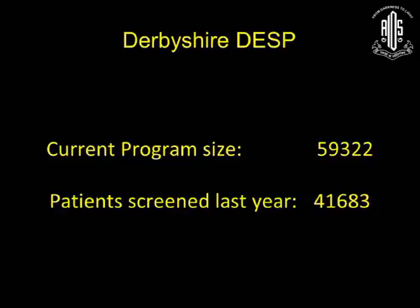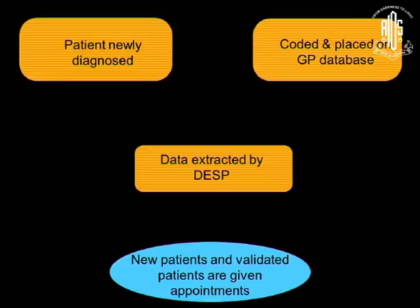I am the clinical lead for the Derbyshire County Diabetic Eye Screening Program, and I have around 60,000 patients in my patch. Basically, it's a very simple system, but very well quality monitored.